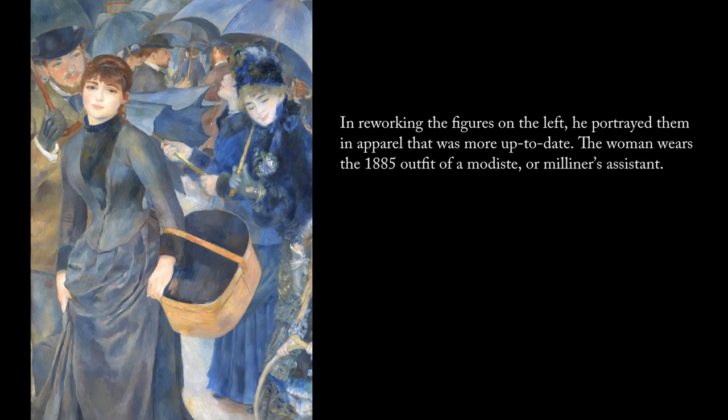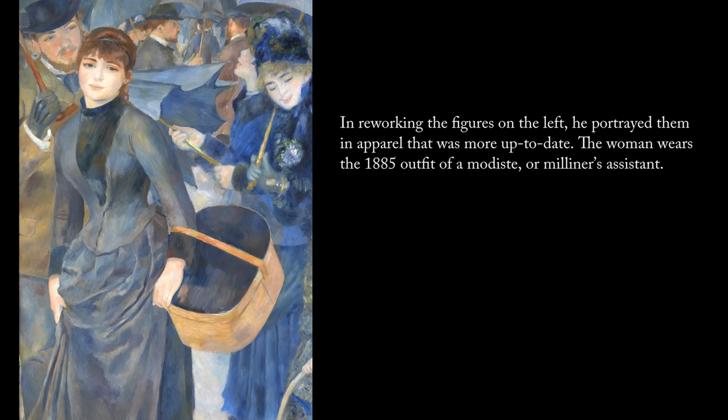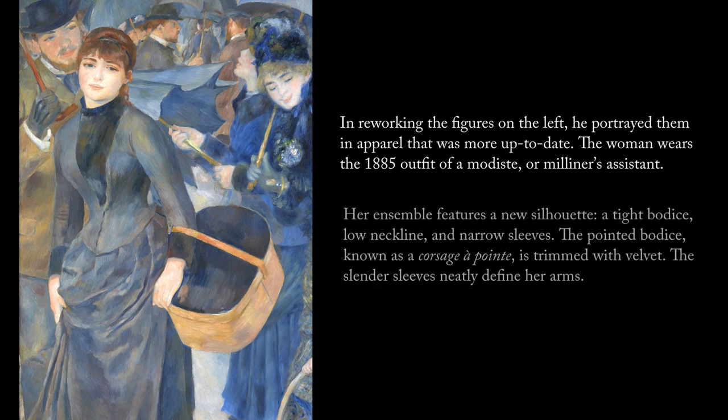In reworking the figures on the left, he portrayed them in apparel that was more up-to-date. The woman wears the 1885 outfit of a modiste or milliner's assistant. Her ensemble features a new silhouette: a tight bodice, low neckline, and narrow sleeves. The pointed bodice, known as a corsage à pointe, is trimmed with velvet. The slender sleeves neatly define her arms.